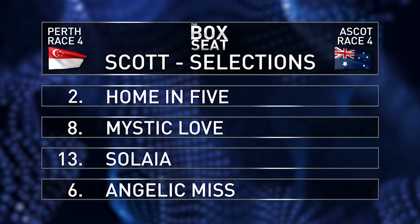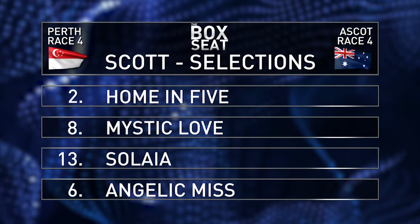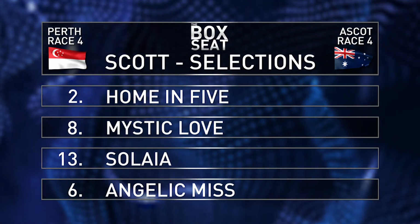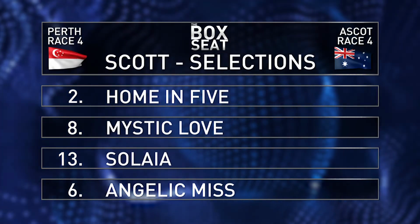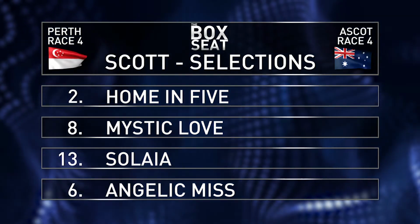I then went next best to number 6, Angelic Miss, another last start winner, another impressive last start effort, and in a very deep race, only had this filly in for 4th. My numbers in race number 4: 2, 8, 13 and 6.